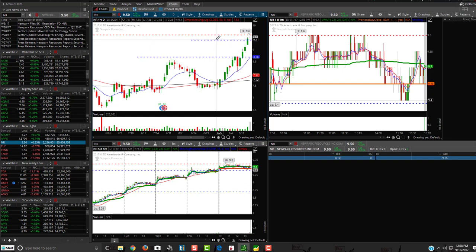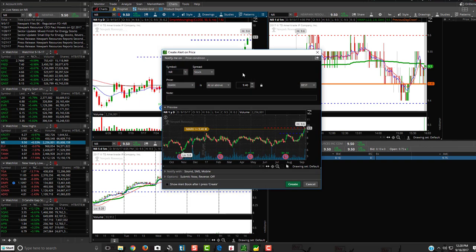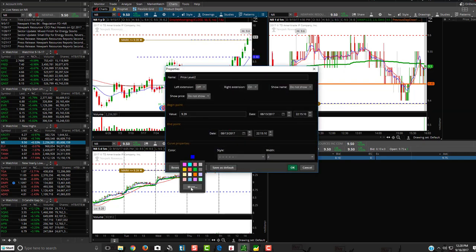So, what is this right here? 939. I might put it as an alert right here. Create an alert at or below 939 for a potential short. If it falls below there, that could be a nice short on the way down.